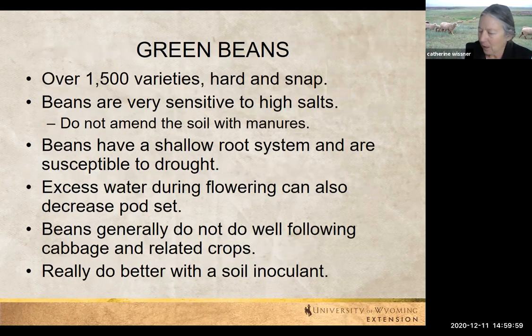Green beans. Green beans are a lot of fun to grow. And again, 1,500 different varieties, hard and snap. Very sensitive to high salts. So this goes back to my manure soapbox. Just be careful if you insist on putting manure in your vegetable garden, and I encourage you not to. Green beans and manures don't get along at all. They have a very shallow root system, very susceptible to drought. So again, keep them on a drip or soaker hose system where they're getting consistent water on a timer.